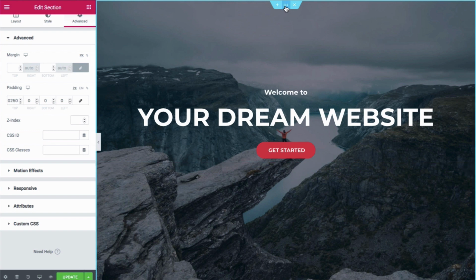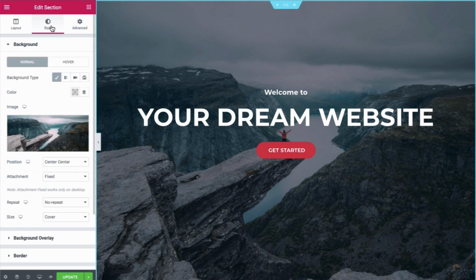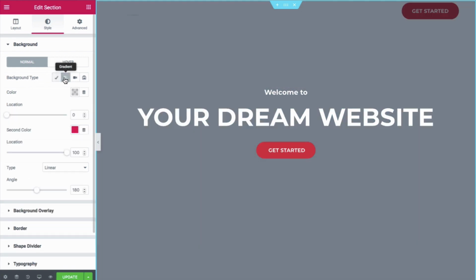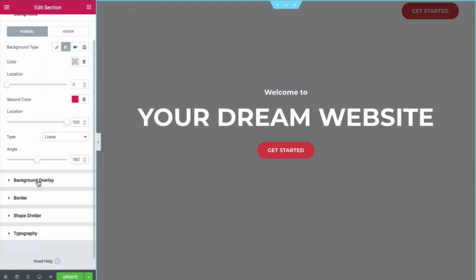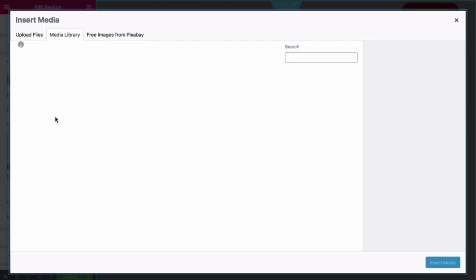So let's click back into the six dots for this section. Then head over here to style. And say you wanted to add, and right here you have background type. This is an image, which is classic. You can put in just a gradient, which is really cool. We need to add an image. So what we'll do is head down here to background overlay. And then right now you need to select an image right here. So I'll use the same image.